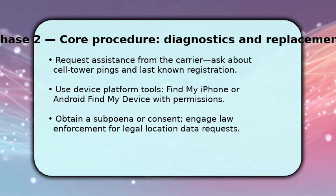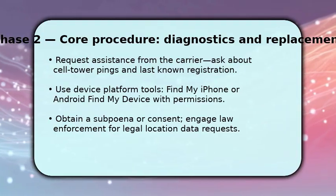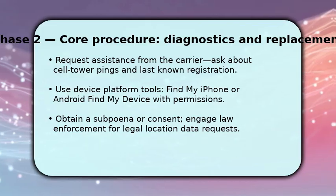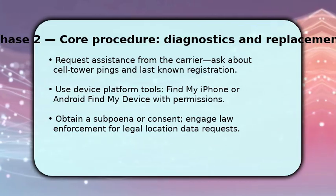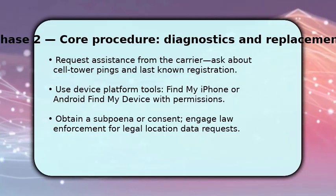Next, you pursue technical tracing through proper channels. Contact the carrier and explain the emergency. Request last registration and cell tower ping possibilities because carriers control real-time location data.